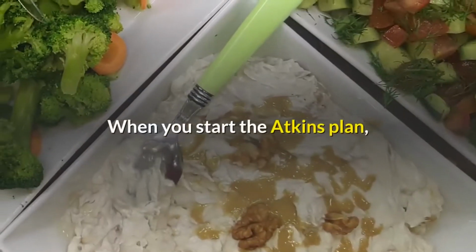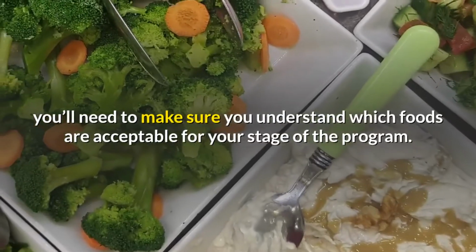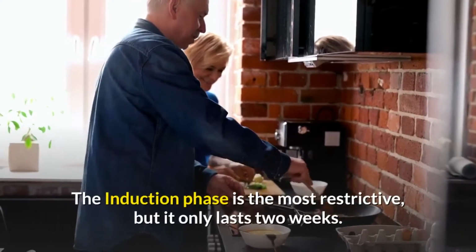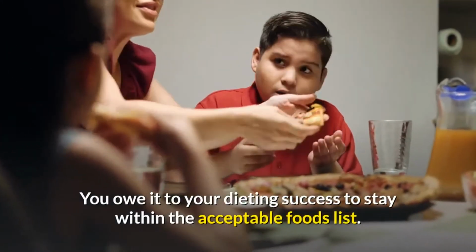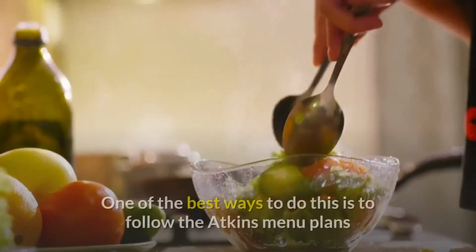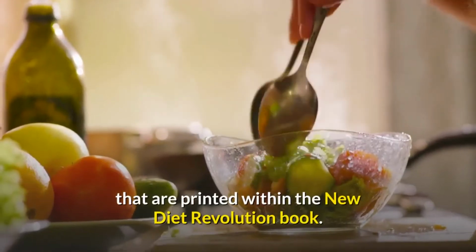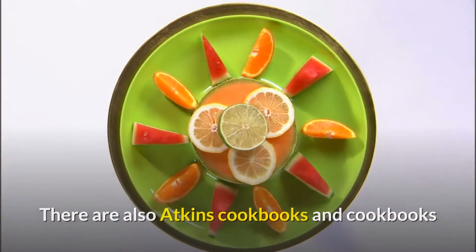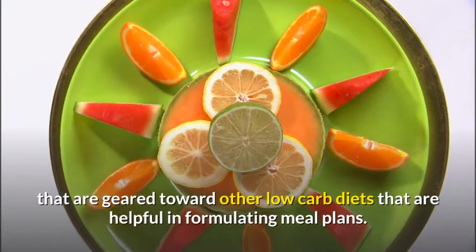When you start the Atkins plan, you'll need to make sure you understand which foods are acceptable for your stage of the program. The induction phase is the most restrictive, but it only lasts 2 weeks. You owe it to your dieting success to stay within the acceptable foods list. One of the best ways to do this is to follow the Atkins menu plans that are printed within the New Diet Revolution book. There are also Atkins cookbooks and cookbooks that are geared toward other low-carb diets that are helpful in formulating meal plans.